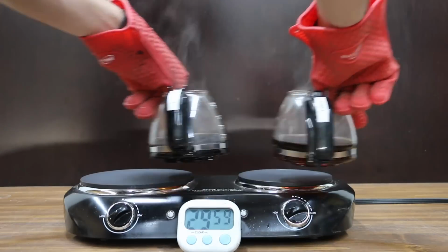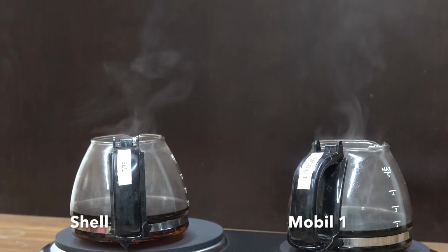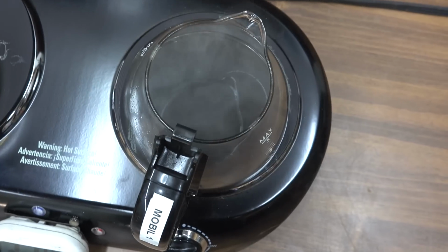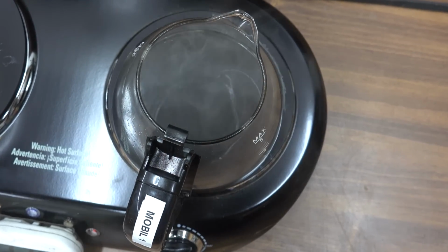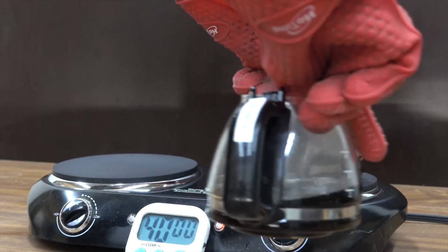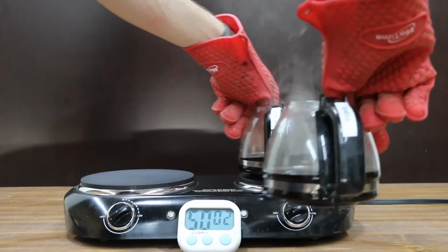So why this test? The NOAC volatility test is an American Society for Testing and Materials test, which exposes oil to a lot more heat than this test to simulate engine operating conditions around the upper piston ring area of an engine. High quality oils resist evaporation and thermal breakdown. At the end of this test, we'll take a look at how much evaporation occurred with each brand. Then we'll be using the cooked oil for 3 additional tests to see which oil is the best.